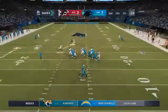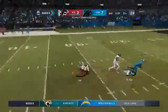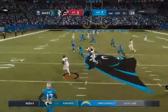Off the play fake, Moore. He's going to look for Allen now on the deep ball. And he fires one that's intercepted. Picked off by Von Bell.